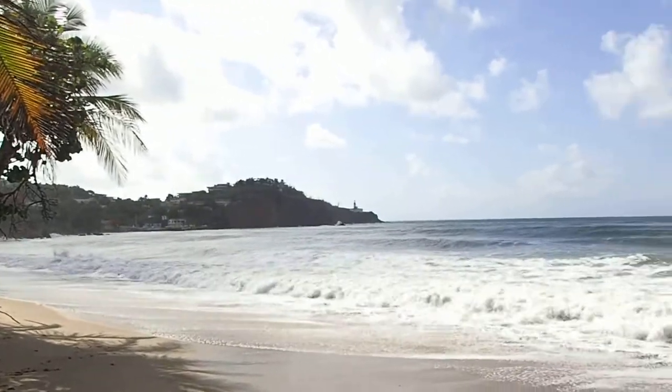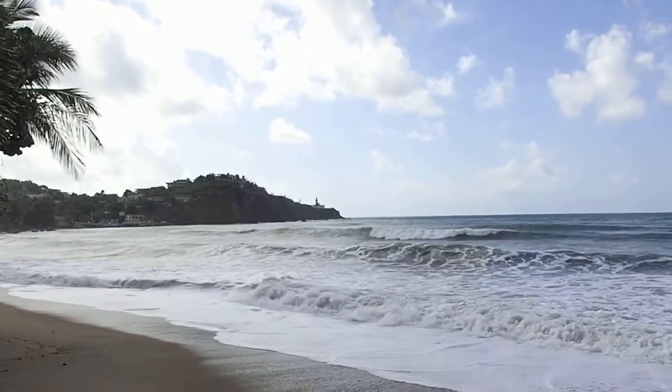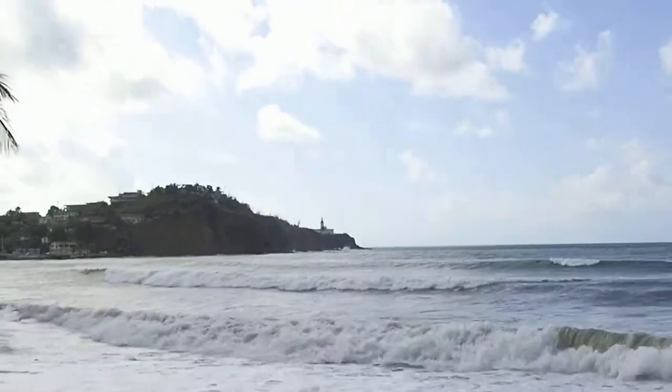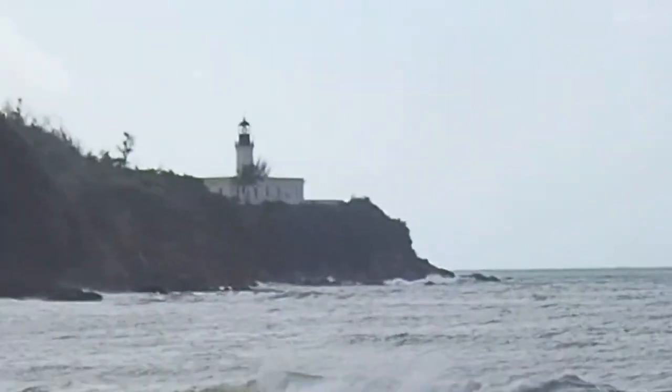And over there is Punta Tuna with Faro de Punta Tuna, the Punta Tuna Lighthouse. And that's where we're going next. Pretty awesome.